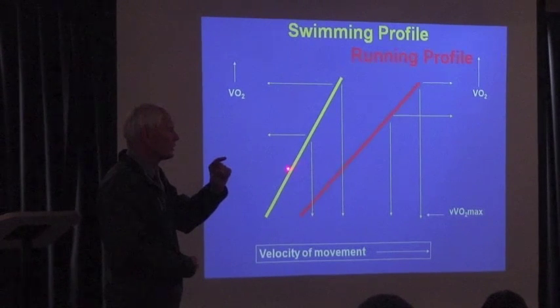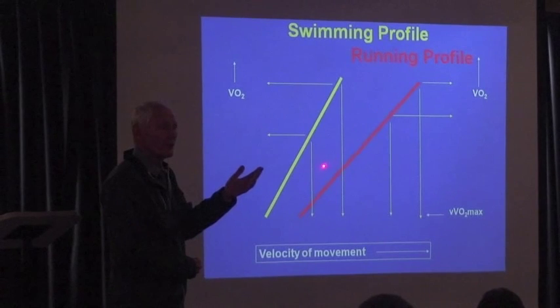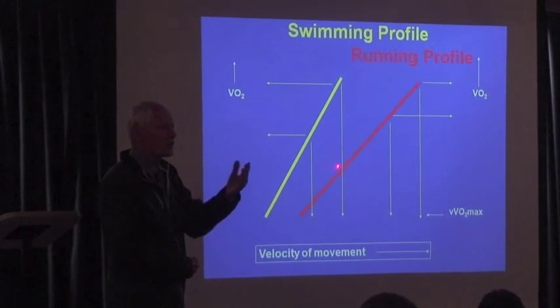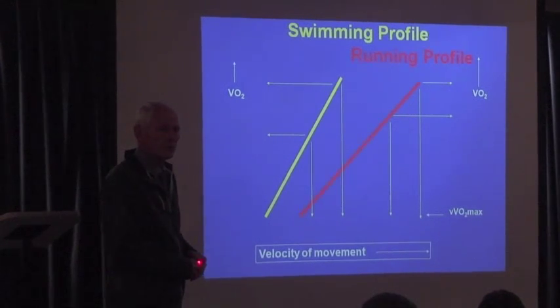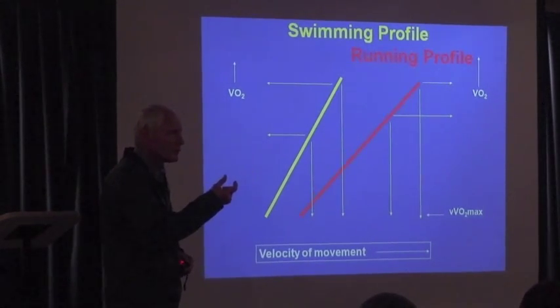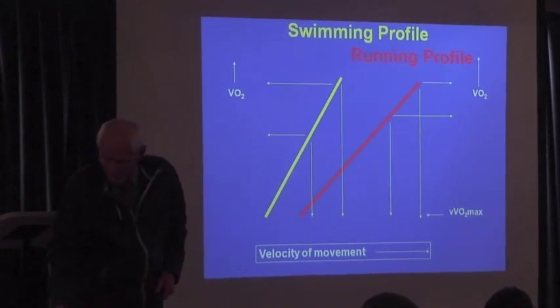That's why swimmers can swim so close to their all-out 100-meter time in a 400-meter race. You know, most runners who can run a 4-minute mile can probably run a 48-second 400 to average 60-second laps. But a swimmer who can swim a 4-minute 400 can maybe only swim a 52 or 53-second 100. They can swim closer to their max speed because slowing down just a little bit saves them double the energy. And it's because of the slope of the relationship there.